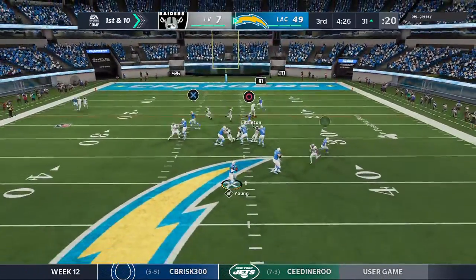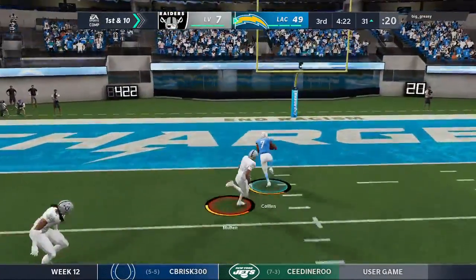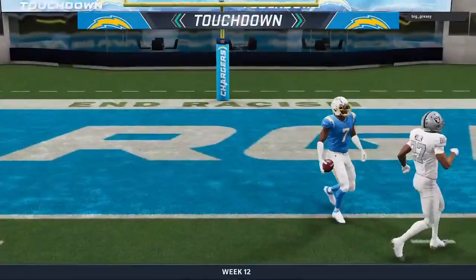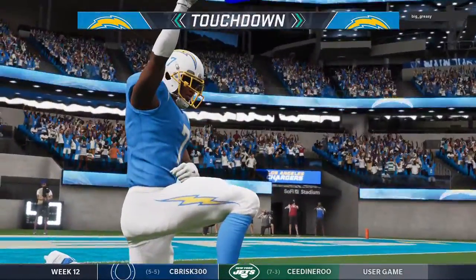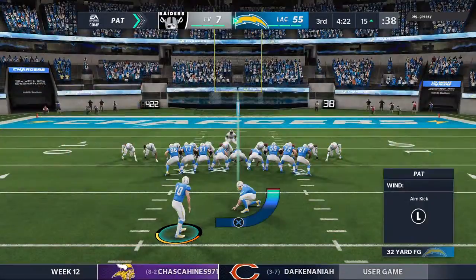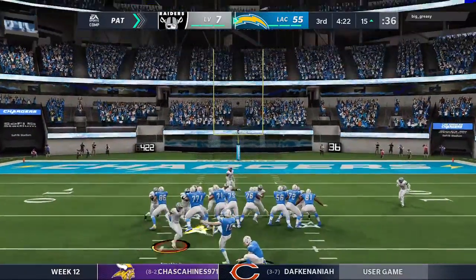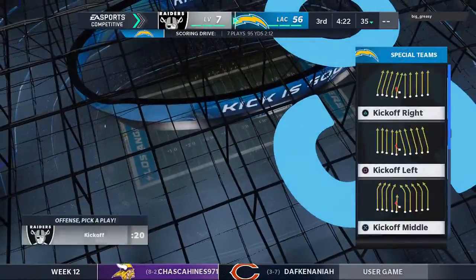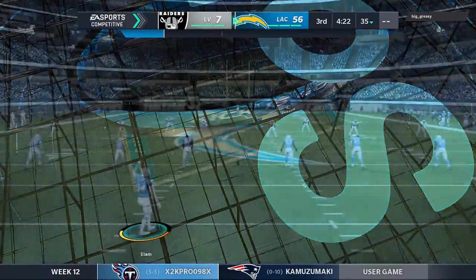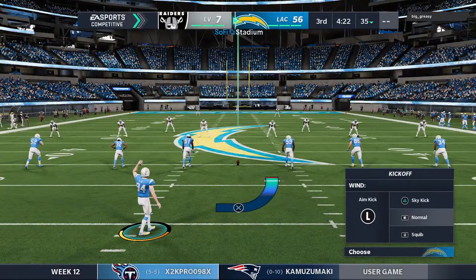Off the play fake, he'll look to throw. It is caught right at the 10-yard line, and he takes it in for a Charger touchdown. And let's count him up now. 1, 2, 3, 4 touchdown receptions for him in this game, and just one shy of the NFL record. What a great performance. Going up and catching the football, creating space, and finding the end zone. That's what it's all about.